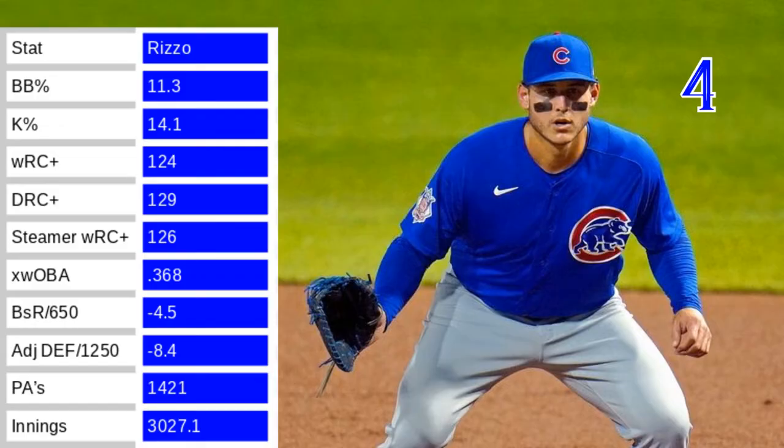Coming in at number 4 is going to be the Chicago Cubs first baseman, Anthony Rizzo. Now, Rizzo, another guy who had kind of a down year in 2020. He had a 103 wRC plus, but if you look at the peripherals a little bit more, he actually had a 123 DRC plus last year. So, bit of bad luck. He's going to bounce back. I really hope he does.